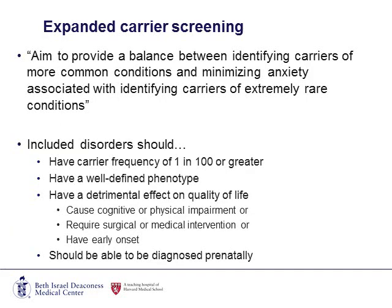The goal of expanded carrier screening should not necessarily be to identify as many carriers as possible in a population, but rather to provide a balance between identifying carriers of the more common conditions, but at the same time minimizing anxiety associated with identifying carriers of extremely rare conditions.